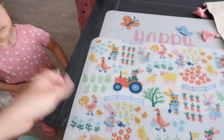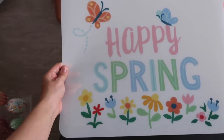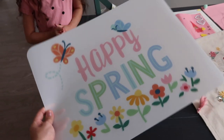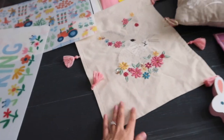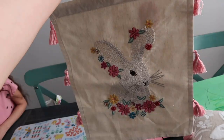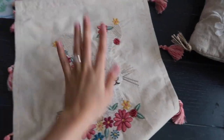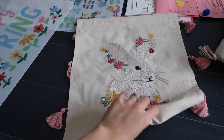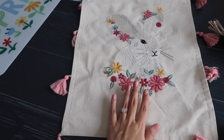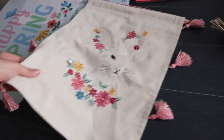That's a good idea. So then the other one that I got says Happy Spring, has flowers and butterflies on it. And then I got this little tapestry to hang in the girls' room. I thought it was really pretty. The girls' room has a boho feel to it, so they have tassels in there and stuff. So I thought this one would match perfectly in their room.